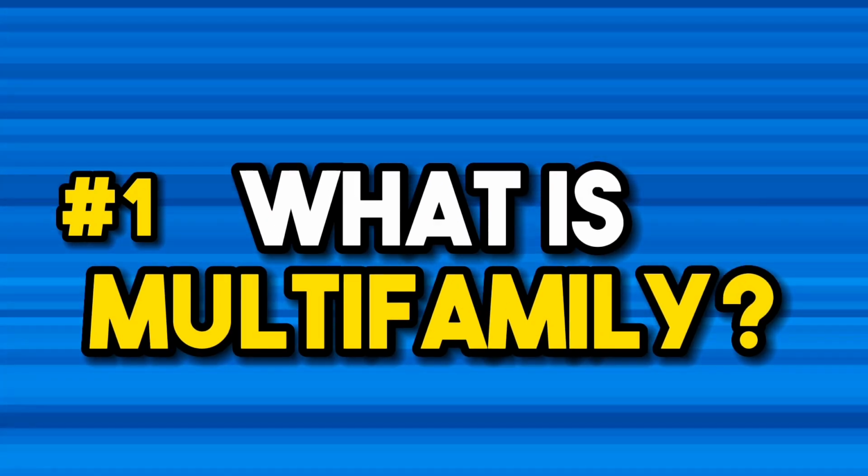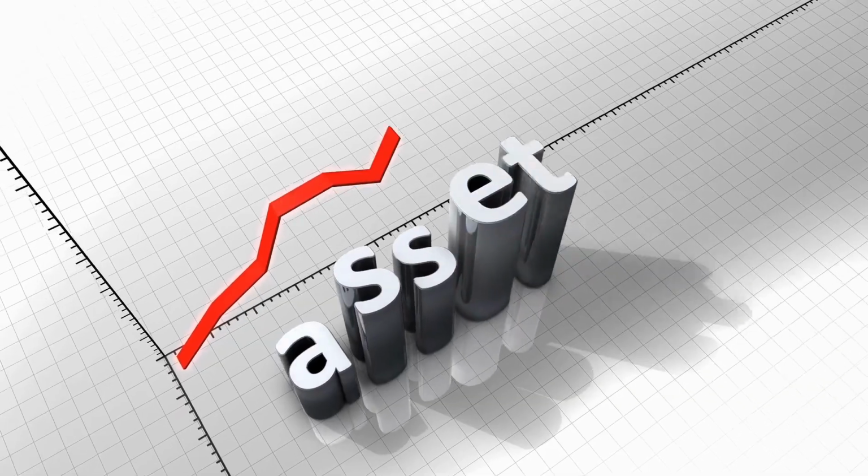So let's start with point number one. What is a multifamily property? In the simplest terms, a multifamily property is an asset, a real asset, where there's more than one family or more than one tenant living on the property. So a duplex, triplex, fourplex, eightplex, 100plex, anything that has more than one unit is a multifamily property.